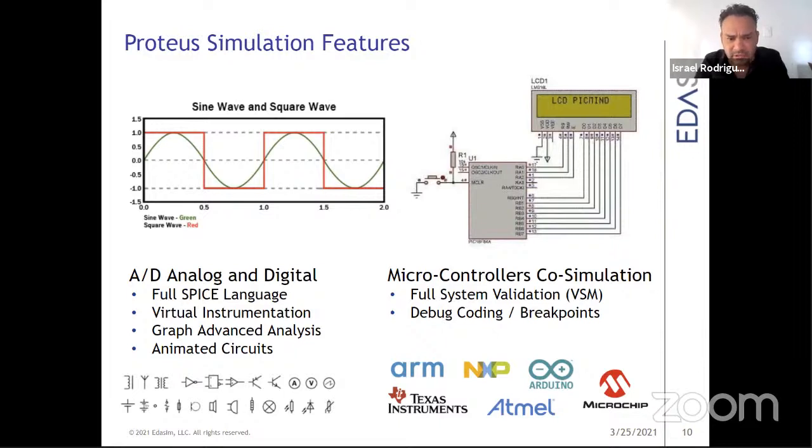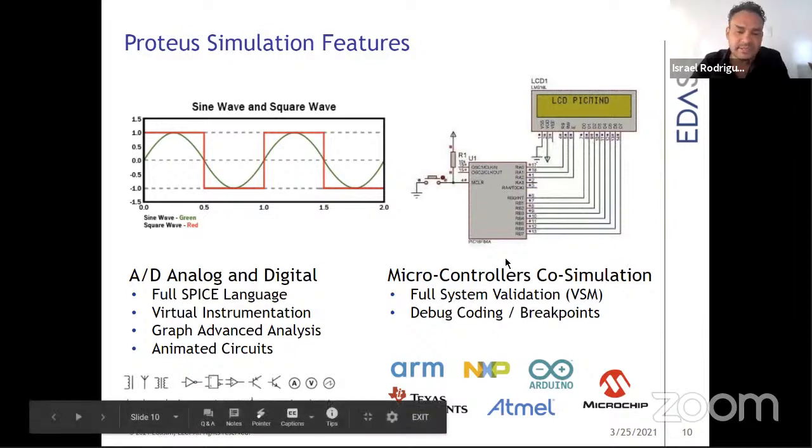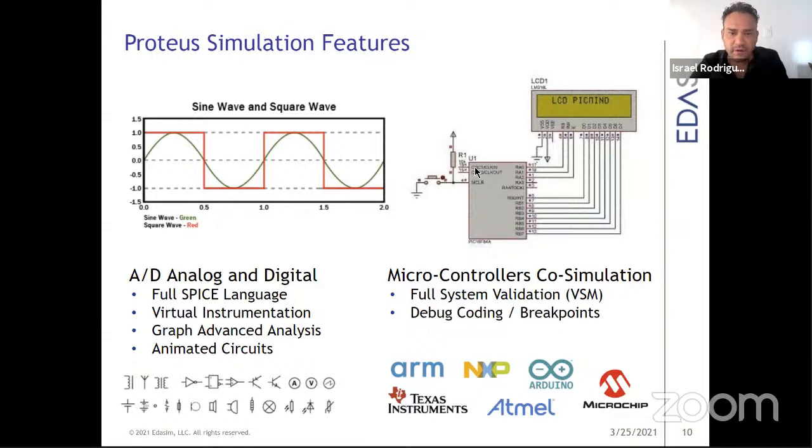So it's a common feature today. Several software products on the market allow you to do this, but this one is new. Not new, it's unique to Proteus: what you call co-simulation for microcontrollers. For example, you can design your product or your embedded system using any kind of microcontroller, like ARM architecture, Texas Instruments Piccolo, AVR, Atmel ATmega, Microchip microcontrollers, and so on. You can include displays and actuators, and also code in C language or assembly language and simulate the system together. That's a big deal for Proteus. It's not necessary to use hardware to validate a completely embedded system. I will tell a little bit more on this.